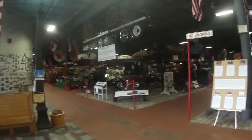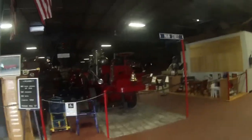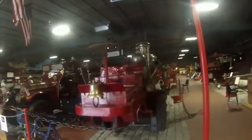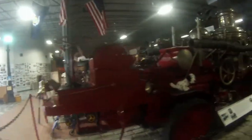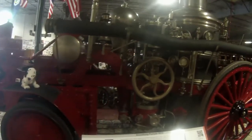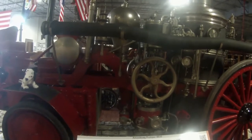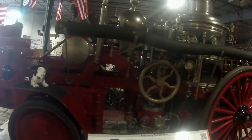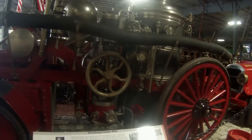So as soon as I walk in the door, I can tell I'm going to be spending some time in this place. I mean, starting out with this amazing fire engine. This is a 1908 Mossig pumper, made by the Manchester Locomotive Works in Manchester, New Hampshire. It was capable of pushing out 750 to 900 gallons per minute, and it's a steam powered pumper.